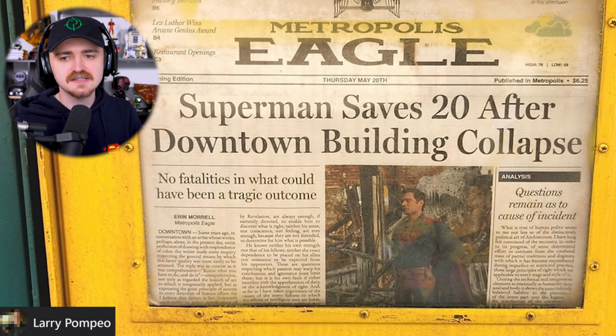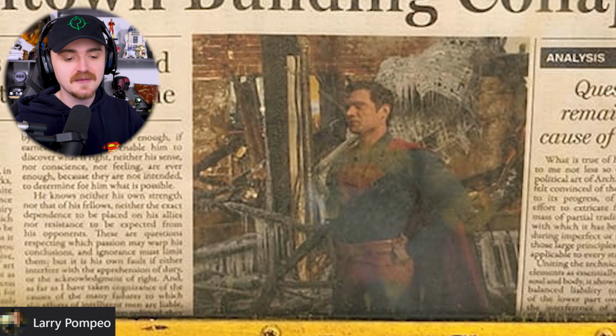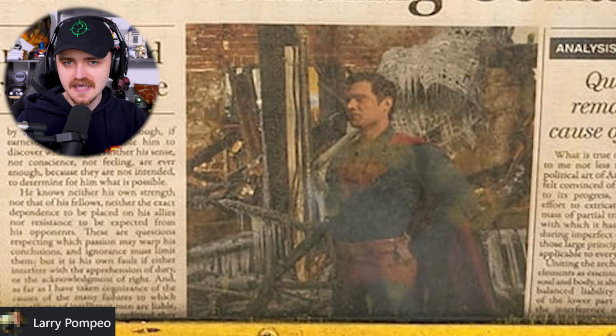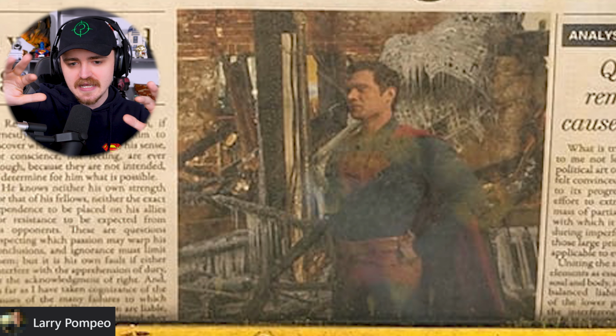Another thing to notice in the background of the Metropolis Eagle Superman image is that since they're talking about how Superman saves 20 after a downtown building collapse, you can tell in the background that he used his cold breath, freezing the ruined building, as I'm sure it was on fire. You can barely make it out. Some people have done upscaled images, but you can blatantly tell there are icicles forming on bits of burnt down wood, and just an overall icy background behind Superman as he looks off into the distance like that.